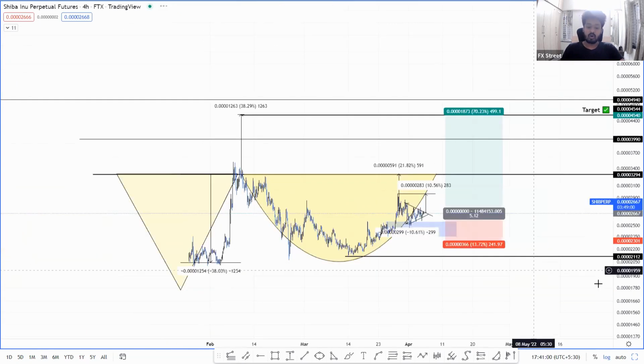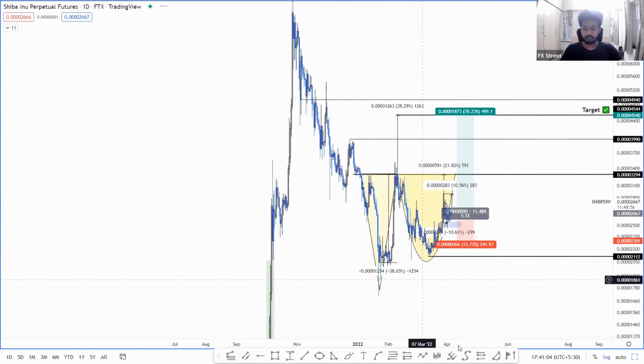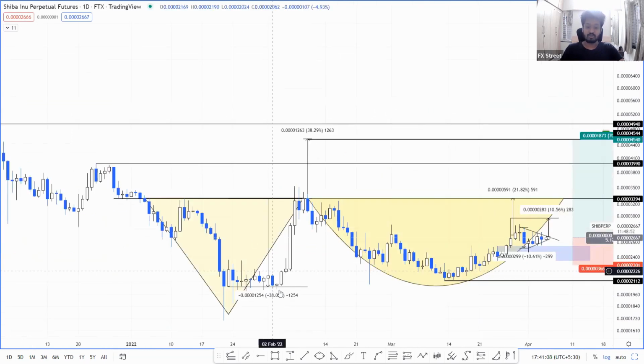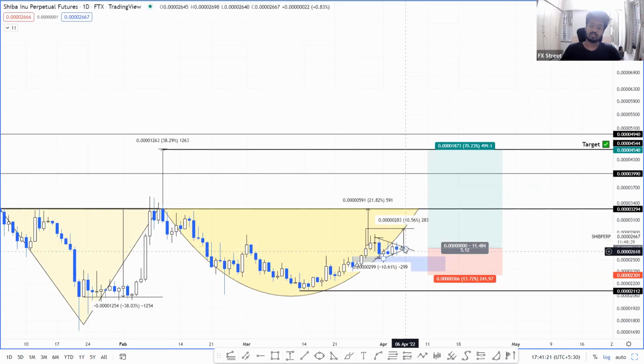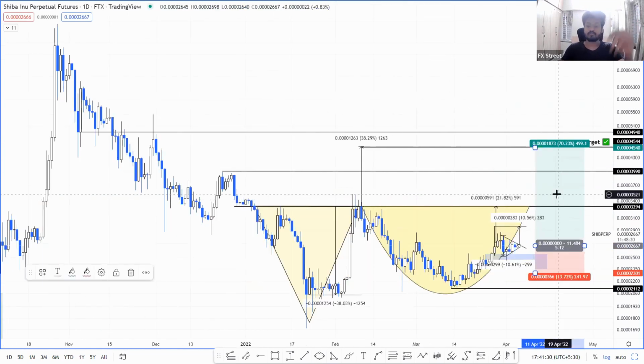You know, considering how these altcoins move, if you look at this particular move here, this was a massive move. It hardly took Shiba Inu 4 days to run 50%, 60%, 75%, right? It only took 4 days. So imagine if this happens here right now and you're already in a Shiba Inu trade, you could easily make tons with this setup, and imagine doing it with leverage.